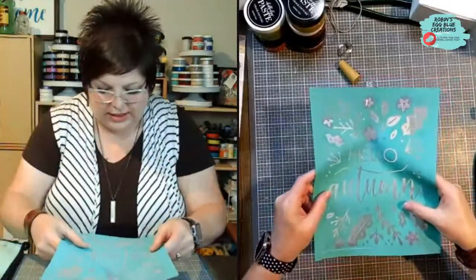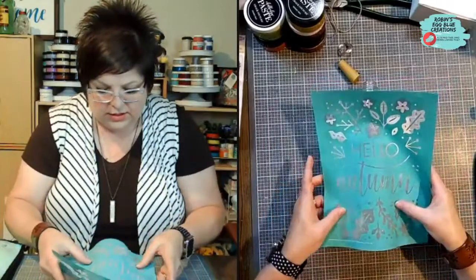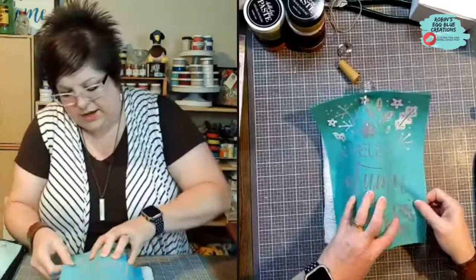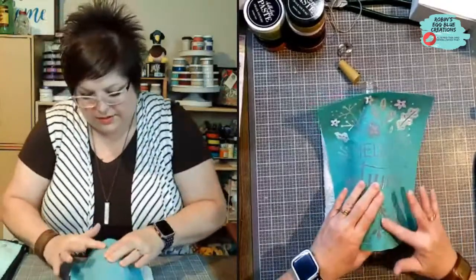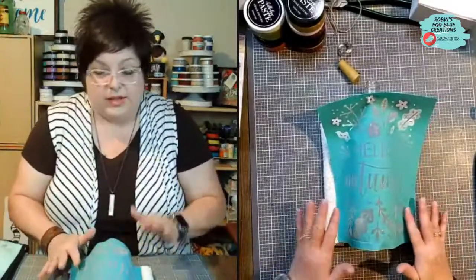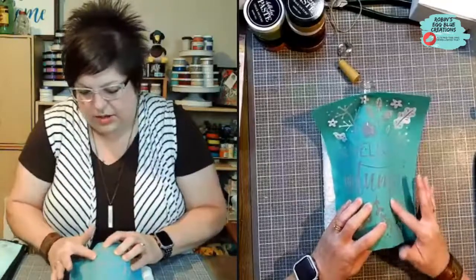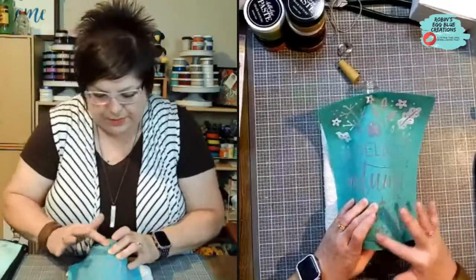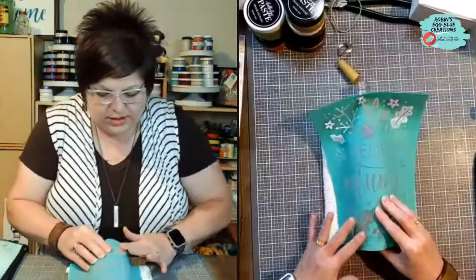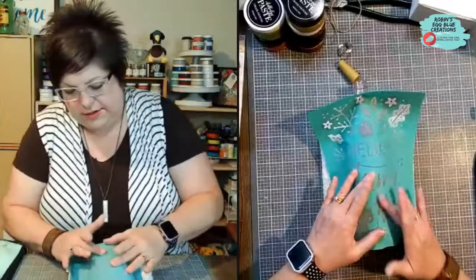So I'm just going to lay this down and curve it as best as I can. And I may kind of press it as I go. So I'm not going to press this side down just because it may distort the front side, but I'll kind of press it along as I'm working. So I'm just going to do these first couple of leaves.